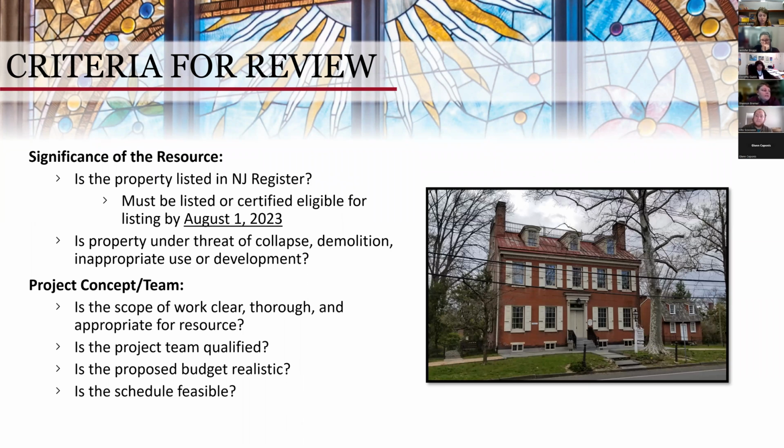While each application has different requirements and criteria for review, I'm going to go briefly over some of the criteria that's the same across all of our grant types. The first category is the significance of the resource. We look to see what the listing status of the resource is, and we also ask if the resource is under threat of collapse, demolition, inappropriate use, or development. The next category is our project concept and team. This is where we ask questions like, is the scope of work clear, thorough, and appropriate for the resource? Is the team qualified? Is the budget realistic? And is the schedule feasible? Next slide, please.